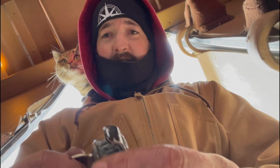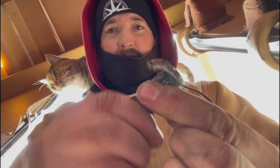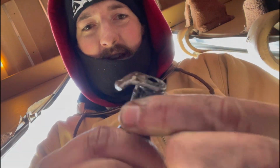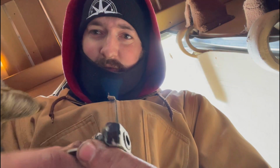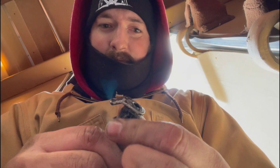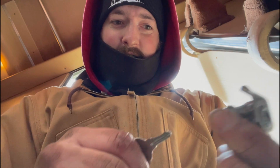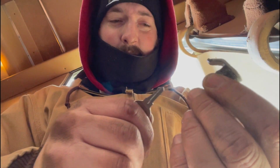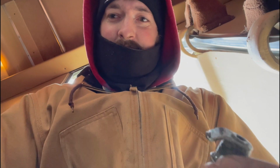All right, so basically it was just really jammed. So it moves freely now. I've been sitting here working it back and forth a little bit. Hey cat, get out of the way. So I'm gonna put this one back in for now. I may end up getting another one of these later that isn't caked full, so it moves a little more smoothly, but that'll work. Now we've got to put it back on.